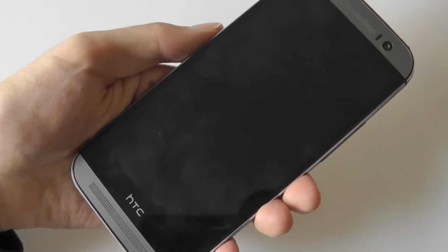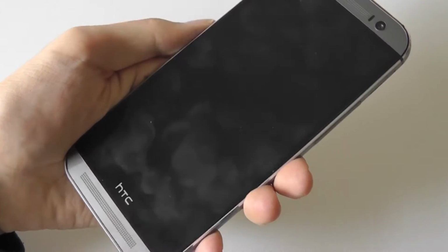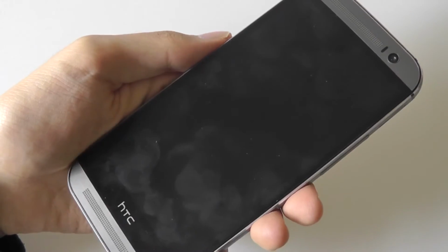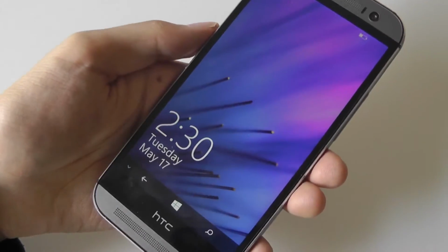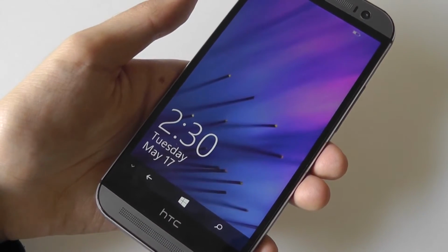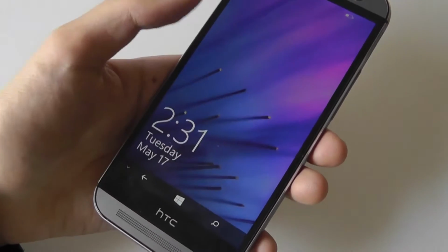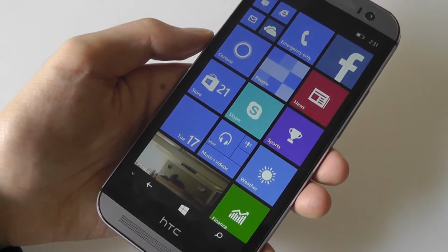Also, the entire display, even though it is pretty durable, is a huge fingerprint magnet, as you can see here. It's already covered in a layer of fingerprints after we cleaned it a few moments ago. Now, the One M8, even with Windows, does have double tap to unlock, just like the Android variant, but you can't double tap again to put it back to sleep, unfortunately. But otherwise, Windows Phone is a different experience than Android.